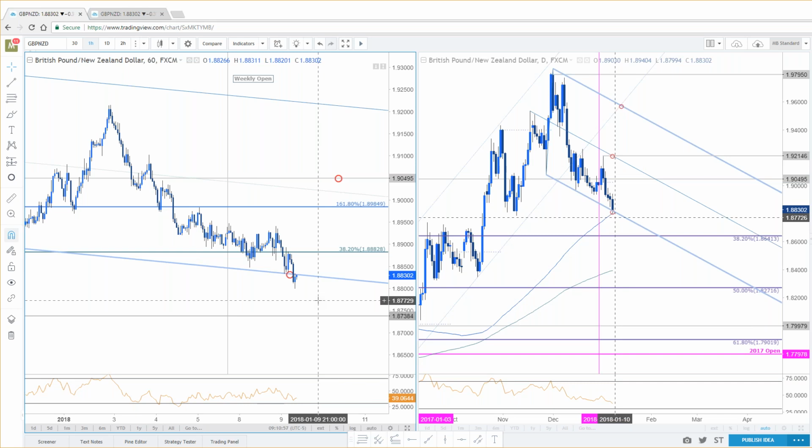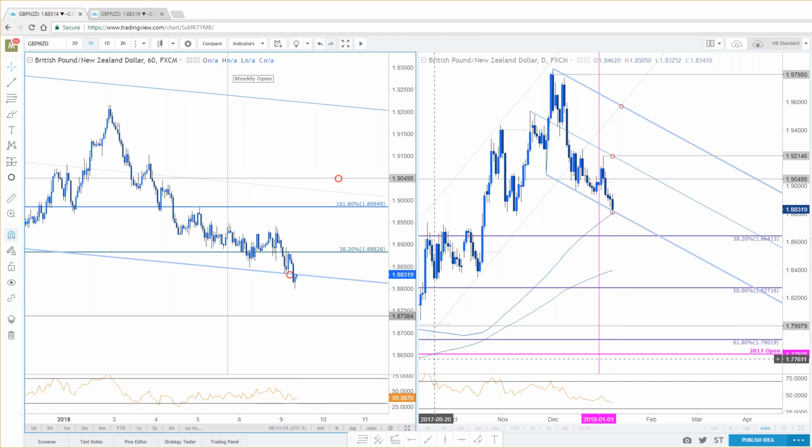Questions on sterling kiwi? I know it's an interesting pair, but it's got a decent ATR. The ranges are there. Let's just see if we can get volatility to start to uptick a little bit, because this is getting kind of tedious. So hopefully we'll get this thing moving. Look for a hold here into US trade today.